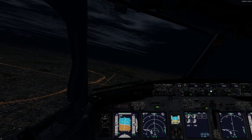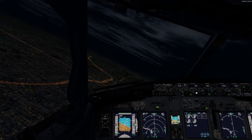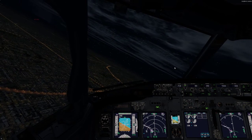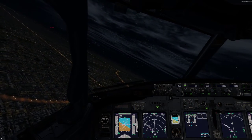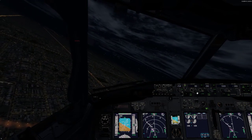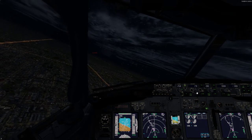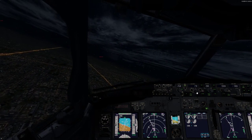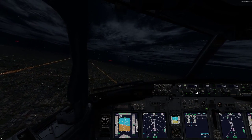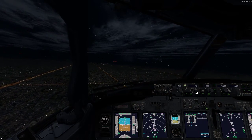American 106, reduce speed 180 knots. 180 knots, 106. Skywest 3056, airport Niagara, 11 to 12 o'clock, 12 miles. Yeah, we have the field in sight. Skywest 3056, cleared for the visual approach, runway 25 left. Good visual, 25 left.